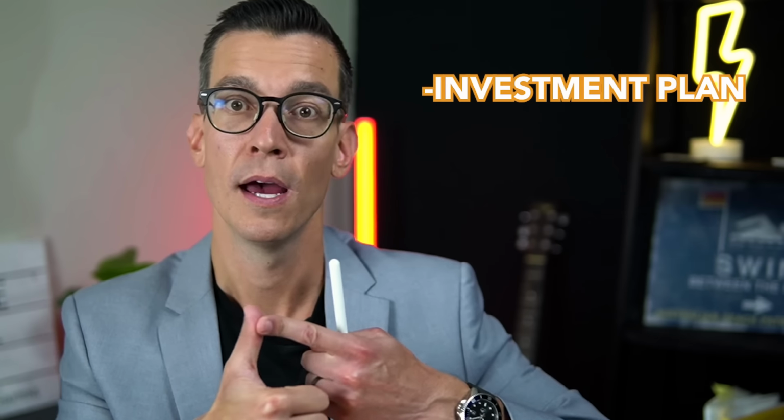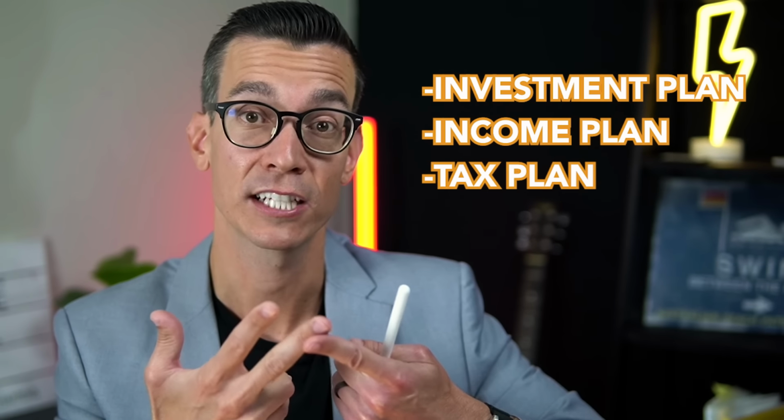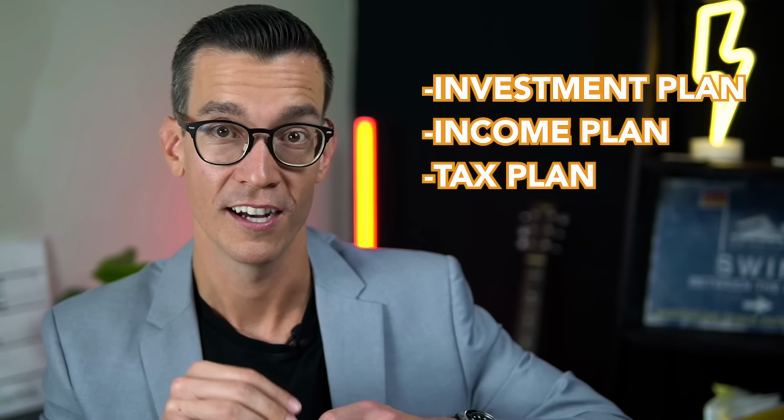We now have to get these 3 things right for retirement success. It's the investment plan, that's one of them, but it's also the income plan and then the tax plan, which kind of encompasses all parts of the plan. But that's why I often recommend finding a retirement specialist over an investment-only advisor. Now, the strategies that we're getting into, they're really going to be applying mostly to the tax plan and then also to the income plan. So let's get into it.